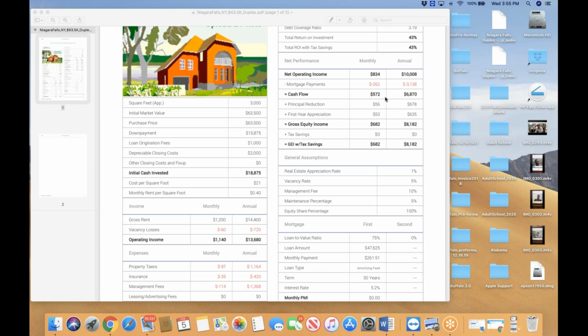If you want to retire at $3,000 monthly net passive income or $5,000, just do the math. How many more of this kind of property do you need? Let's say you need $6,000 monthly net cash flow income. Given that you have a monthly net of almost $600, you need to buy 10 of these duplexes, and a number of individuals have done that already. 10 Buffalo Niagara Falls duplexes give you about $6,000 monthly net income, and 10 multiplied by the initial cash invested equals about $186,000 leveraged with 25% down. So $572 multiplied by 10 equals $5,720.